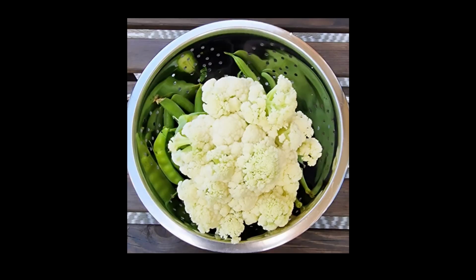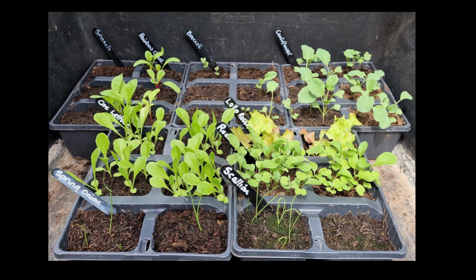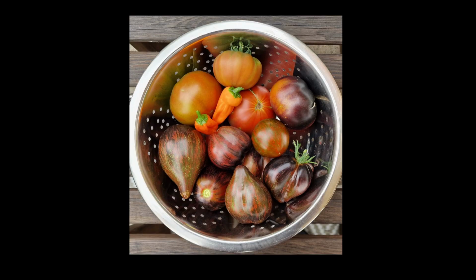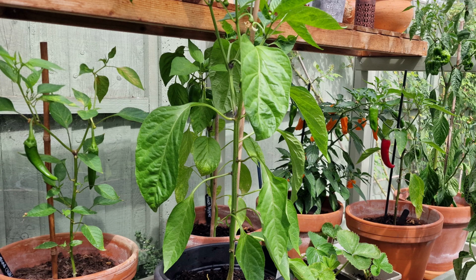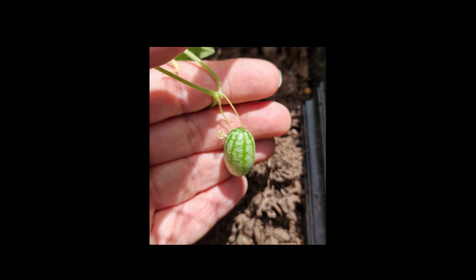I've had some cauliflowers as well, and in the greenhouse I've now sown some more salad crops. I've got more broccoli and cauliflowers to pot on, and then they'll eventually go out in the garden. Also in the greenhouse I've got 4 different varieties of tomatoes. I've got several different chilies and sweet peppers and a cucumber. So there's quite a bit growing, but nowhere near as much as previous years.